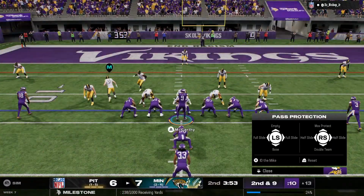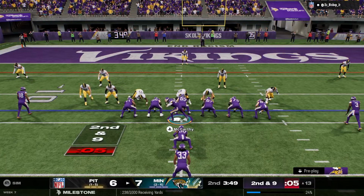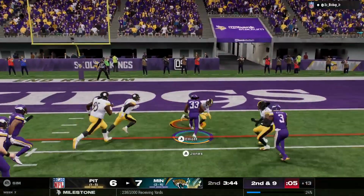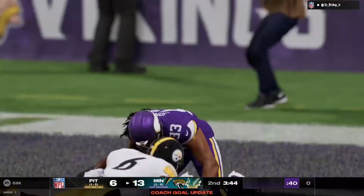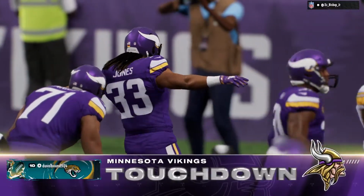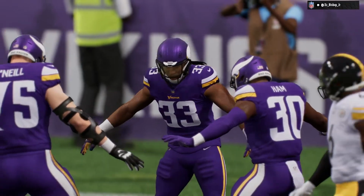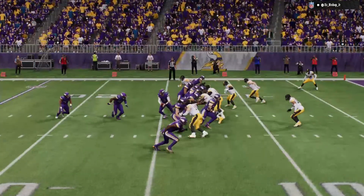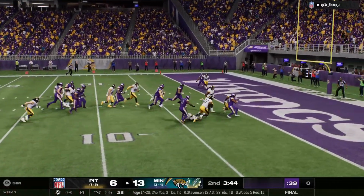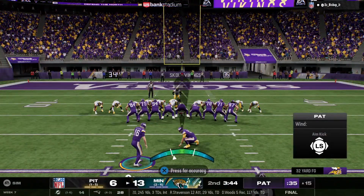Now 2nd and 9. Running right, Jones. And he will score. Touchdown, Vikings. Aaron Jones, his 2nd rushing touchdown on the year. And the Vikings are able to widen their advantage. That almost looked too easy, and I think thanks goes to the offensive line for making it look easy. Yeah, I agree with you totally on that one.